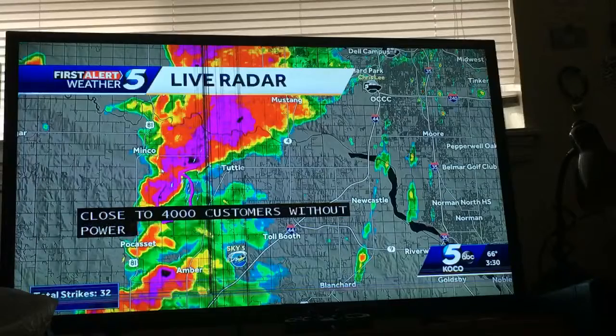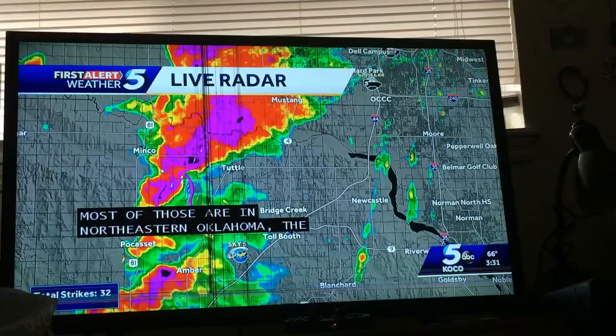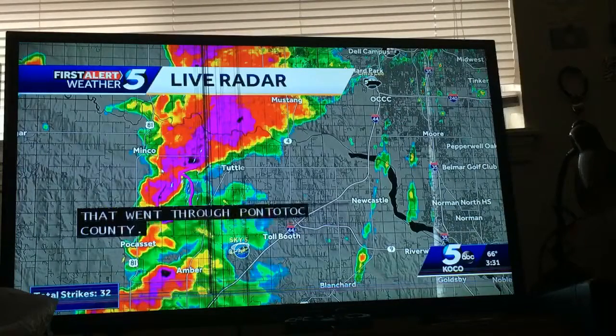Most of those are going to be in northeastern Oklahoma, the Osage Reservation, Osage County. But we have a bunch, too, still from that storm that went through Pontotoc County. Our friends down in Ada, close to 650 members down there without power.